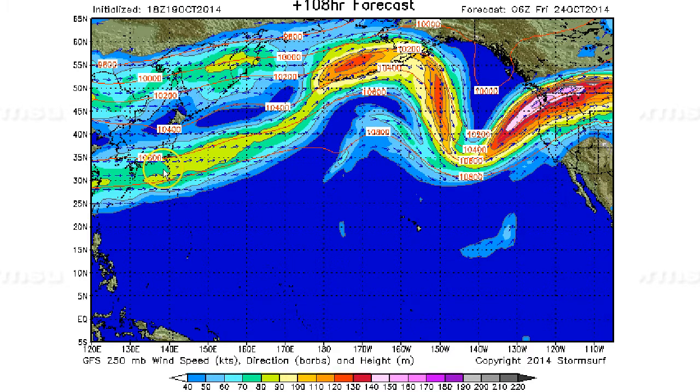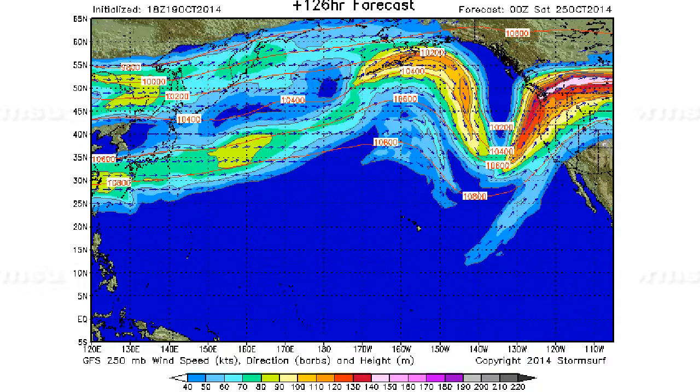Also notice off to the west, almost a split pattern. One flow here, a little bit of dead air in between, but mainly this is just a function of less wind energy in the jet at this point in time. Anyway, we're here, Friday. We'll continue to roll this out.